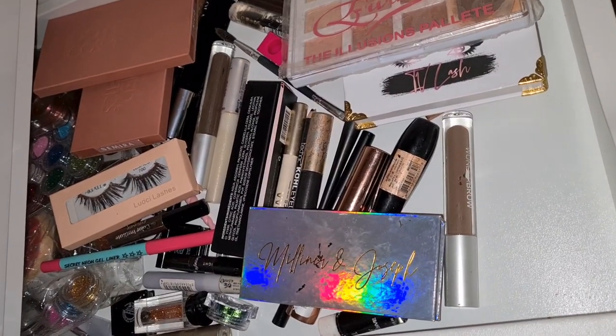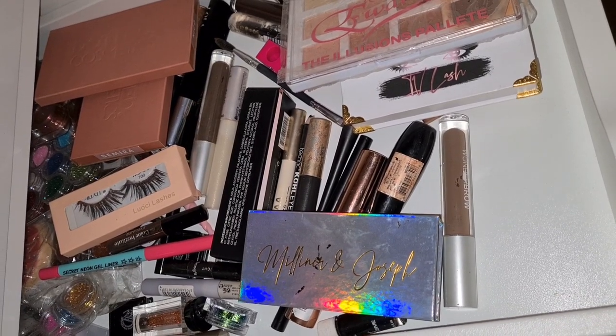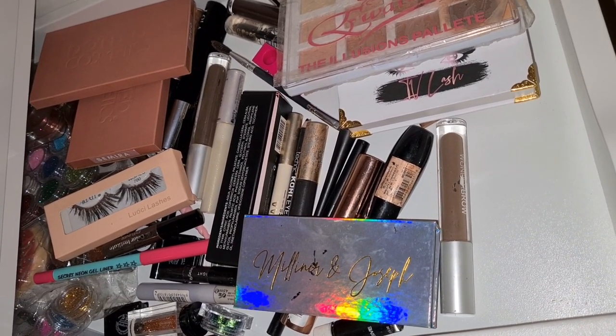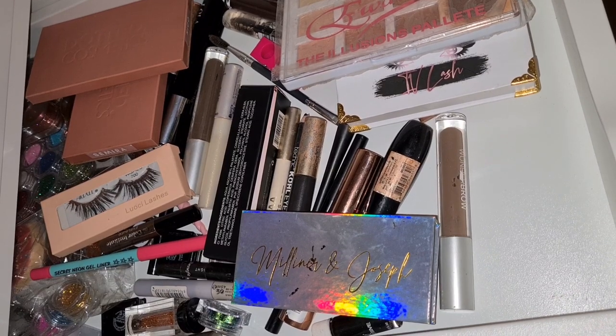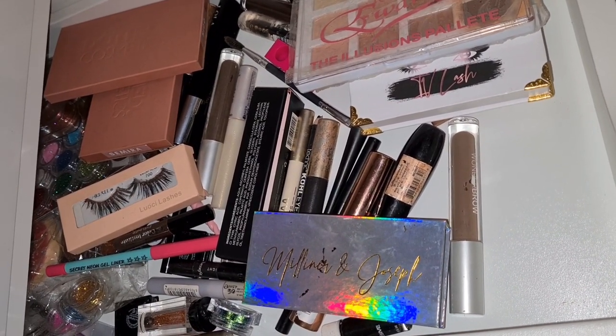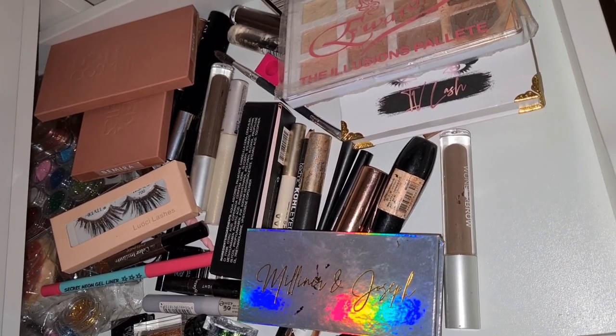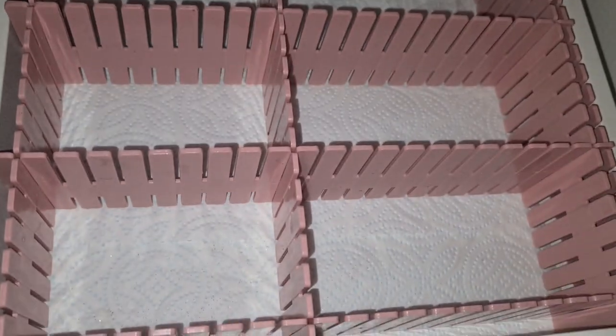Okay, guys. So next, I'm gonna move on to my eye collection, so a few eyelashes and just, you know, my eye products that I use. So I've got a few glitters in here, a few pigments, brow gel, brow products, and all that good stuff.